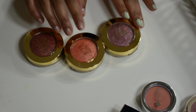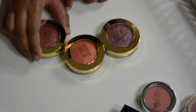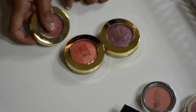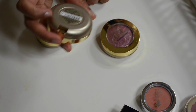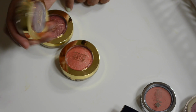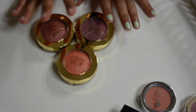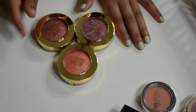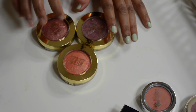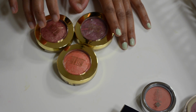Next I have three of the very famous Milani Baked blushes, and these are absolutely fantastic. This one is Red Wino, this is Coralina, yes Coralina, and this is Fantastico Mauve. I absolutely love these blushes. These are blush and highlighter in one step, so I'm definitely going to keep all these three, and I'm also going to purchase another color which is Rose d'Oro.